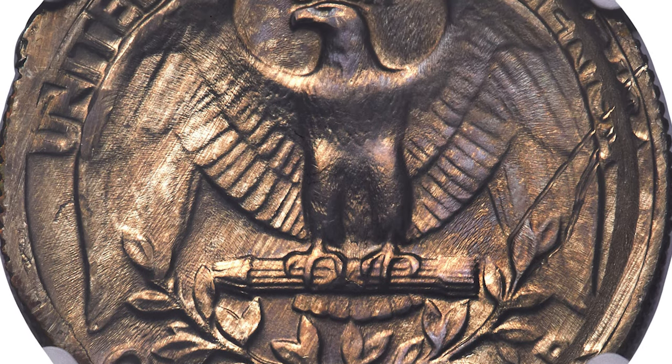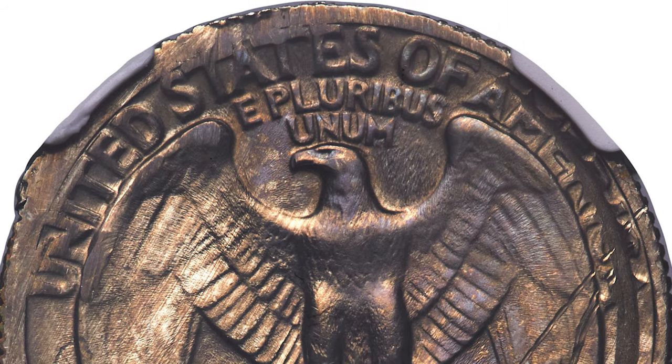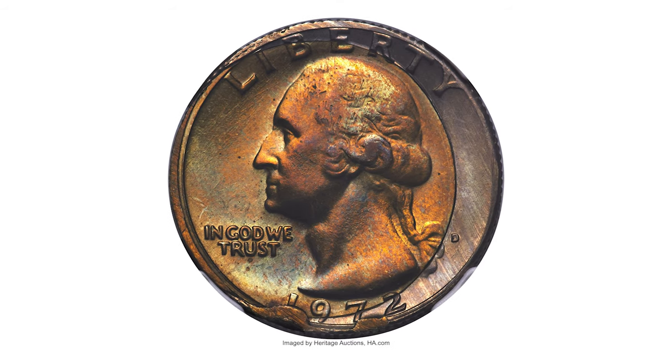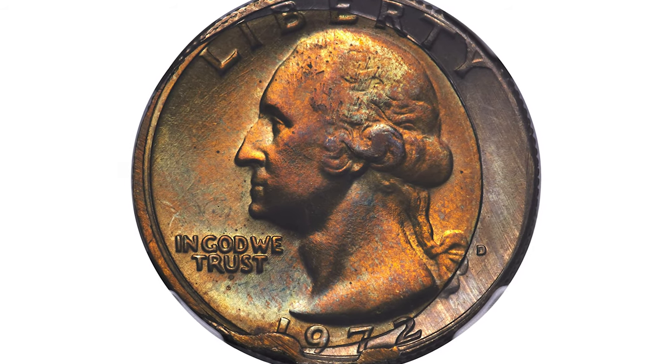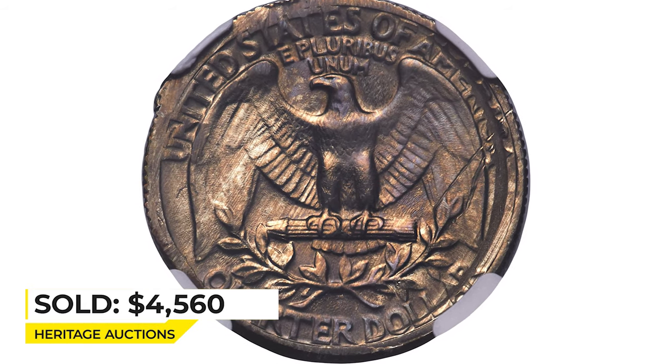During the strike, the 5 centimos planchet was struck into the obverse of the Washington quarter planchet, flush with the collar die at 9 o'clock. This rare error coin ended up selling for $4,560 in 2022 at Heritage Auctions.